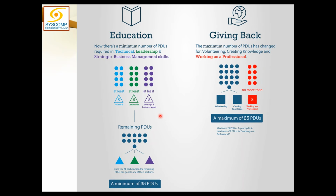Those 11 PDUs could be received from any one of the talent triangle vertices. It could be from technical or leadership or whatever, or a mix of that. But the minimum requirement for those is 8 each, making 24, and then further gain another 11 PDUs that will fulfill your education requirement. But as I said earlier, you can have all the 60 PDUs in education. That is also okay. But you can't have less than 35 PDUs in total in education, or less than 8 PDUs in any one of the three vertices. That will disqualify.